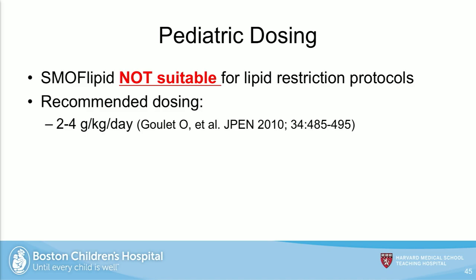The one thing I can say is SMOF is not suitable for the lipid-restricted dosing that we've seen with Intralipid. When we started seeing that lipid emulsions might be bad for the liver, some people started reducing the dose. However, you can't do that with SMOF, because SMOF already has less soybean oil in it. When you think about it, a gram per kilo per day of Intralipid is equivalent to around 3 grams per kilo per day of SMOF. So you want to use SMOF the way the manufacturer wants you to, as opposed to the way we do things off-label, like with Intralipid doing the low-dose approach. It's not suitable for lipid restriction.